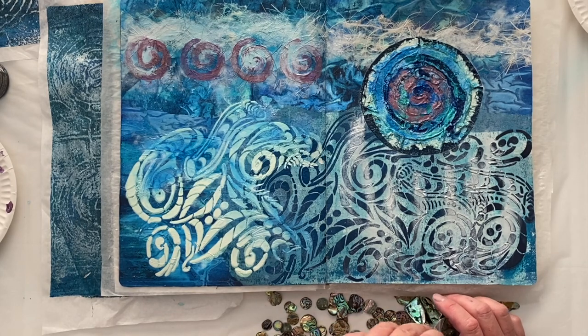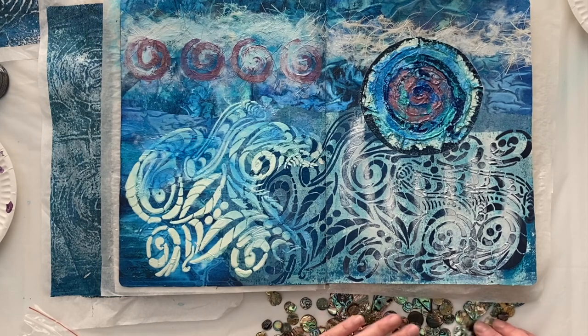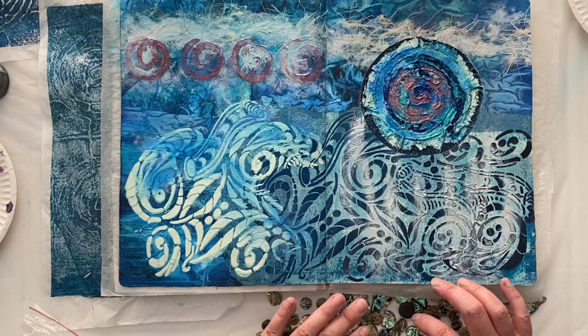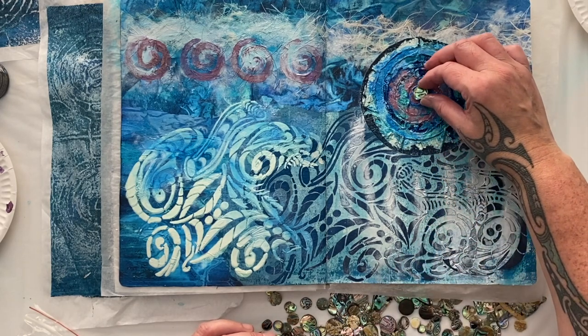Oh man, just tip them all out. I do have quite a few bags of pāua. I love it, did I mention? Oh, that one. Come on, we've got to find a winner. This one, that's just so beautiful. I actually can't decide. That's the problem. They are just all so beautiful.